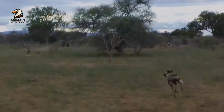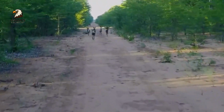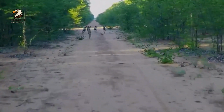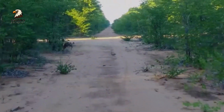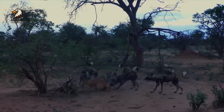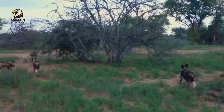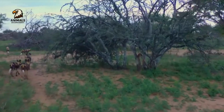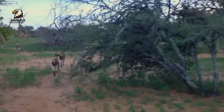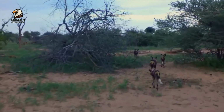Their hearts are proportionally larger than those of domestic dogs, powering a body built for the long run. They can maintain high speeds for miles, a relentless, flowing tide of predators that simply outlasts its prey. While many hunts in dense woodlands are short sprints, these dogs are capable of covering over 30 miles in a single day. Out on the open plains, their strategy is on full display.